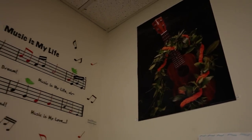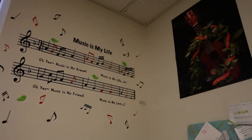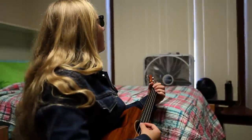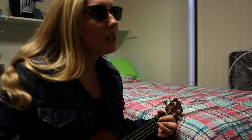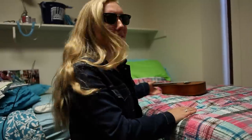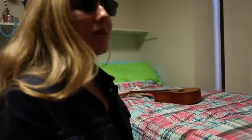And then within the ukulele area, we have Music Is My Life. It's a little song I wrote, and you stuck it on there, so I can try and play that for you. Here we go, okay. Oh yes, music is my dream. Well, you get the point. I don't know how to play that. Anyway, so we could probably move on.